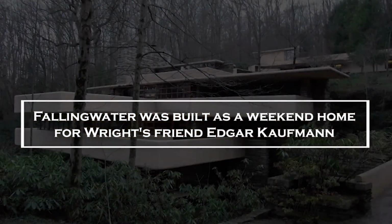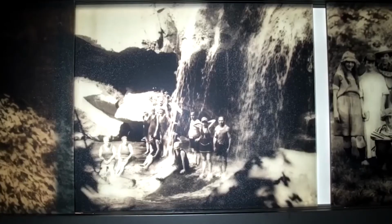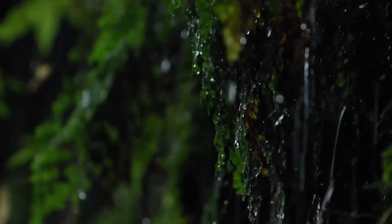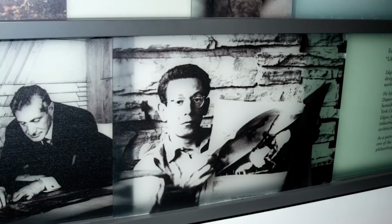Fallingwater was built as a weekend home for Wright's friend Edgar Kaufman and his family, who owned a well-known local department store with impeccable taste and flair. Kaufman had hoped for the building to be built on the opposite side of the waterfall, with a view of the cascading water, and was believed to be furious at the idea to make it on the cascade's edge.